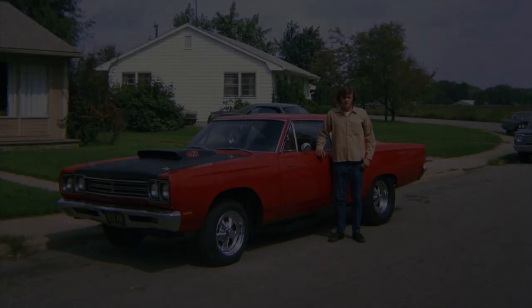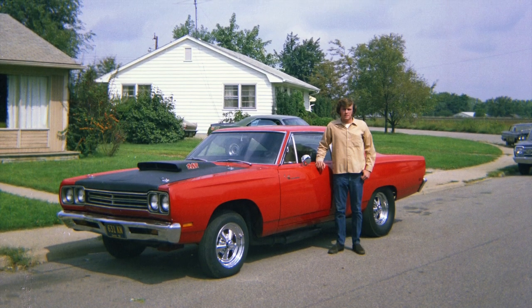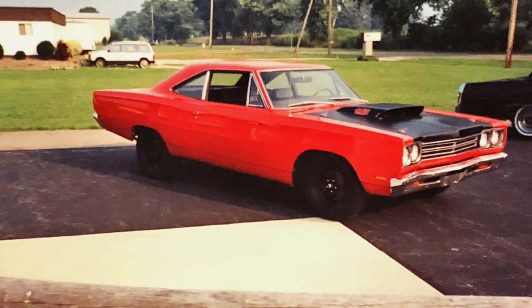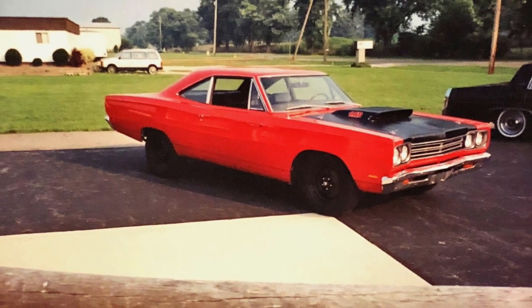Seems that this car is special enough that anyone that's had it understood that. You know, they're really unique cars. They're my favorite. The Roadrunner is my favorite car.